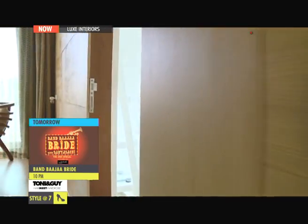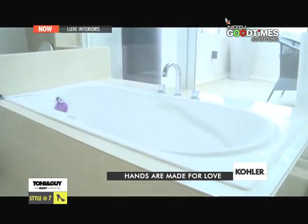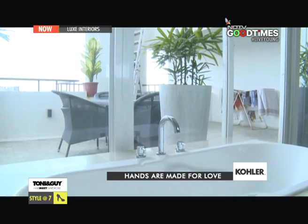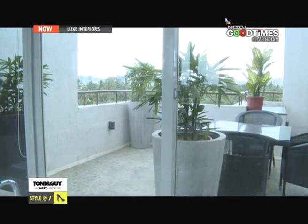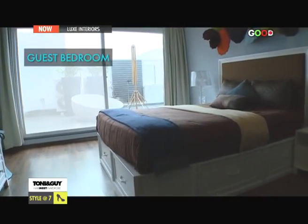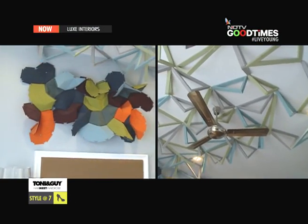We wanted to create the entry of the bathroom as a surprise element, and it has been very well concealed in the paneling of the master bedroom. As soon as you step into the bathroom, you realize that it's linked to a terrace and you have the luxury to step out and sip a glass of wine. The guest bedroom furthers the concept of geometry and nature with the artwork on the wall and the ceiling.